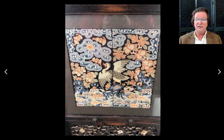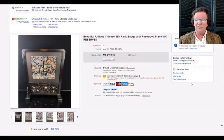And look at this. It went for $160, which I thought was really reasonable. It came out of a dealer in Pennsylvania who had this. I think that was one of the real bargains of the week. I thought that was a terrific buy.